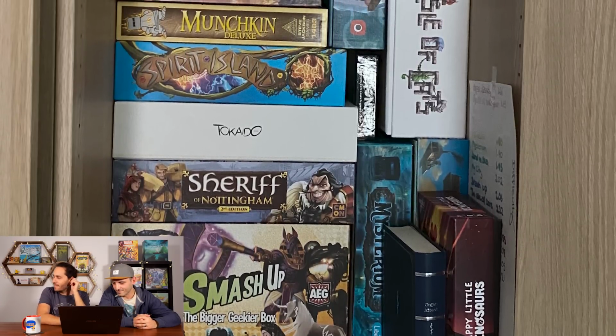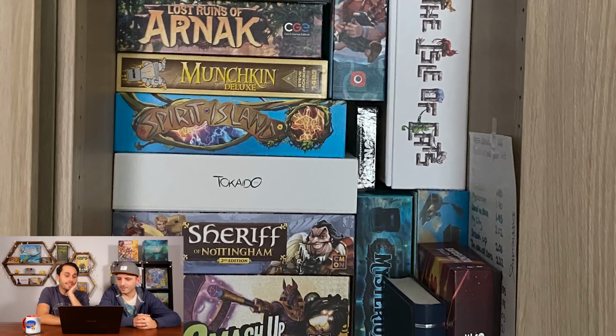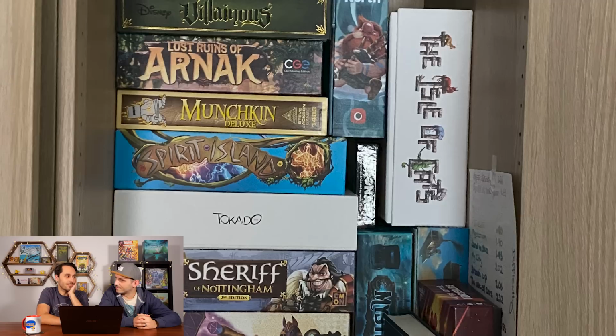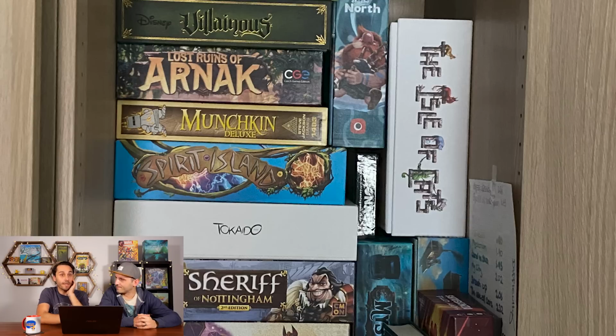Tokaido, did I own Tokaido at one point and I sold it, or did I think you did? I did, yeah. Yep. I like Tokaido. It's just not one that I ever wanted to really suggest. It's a relaxing game with the right group. It made sense to me, but it wasn't one where I'm like, I'm so excited to have people over and play Tokaido.